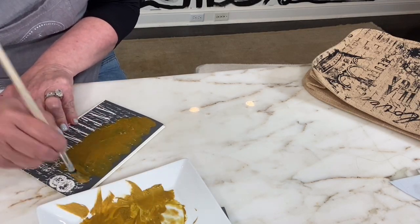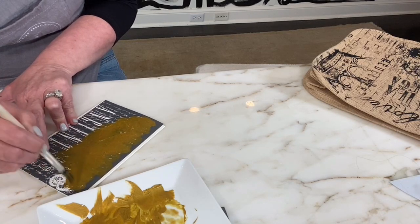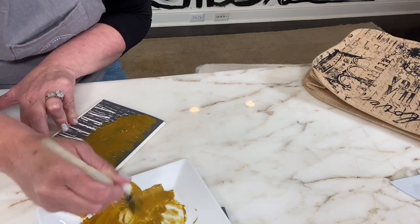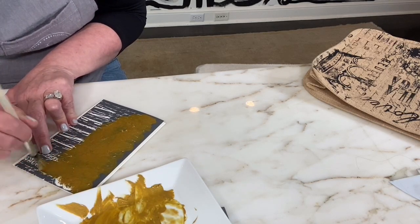A lot of people talk about different stencils that they've worked with. They can't use it on paper because it tears it. This is beautiful. When you're working with this too, you want to work fairly quickly.